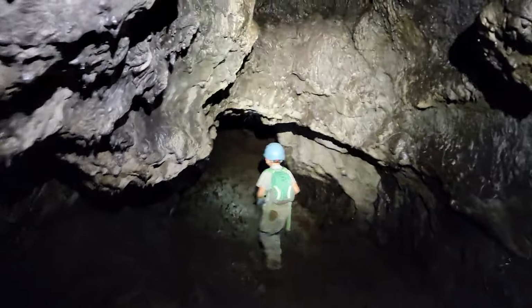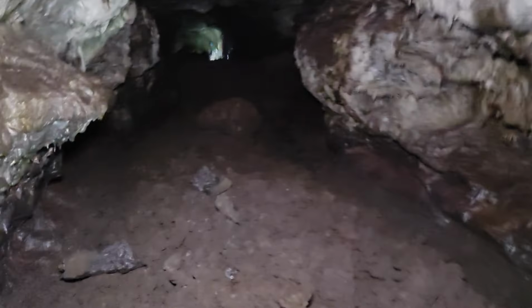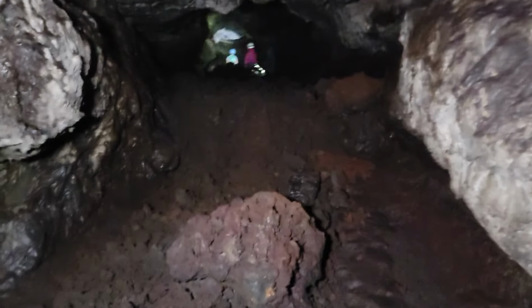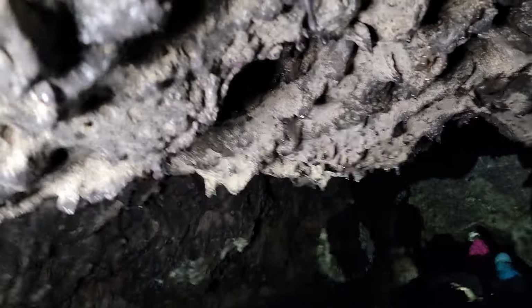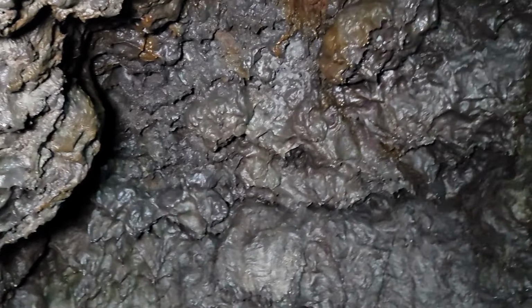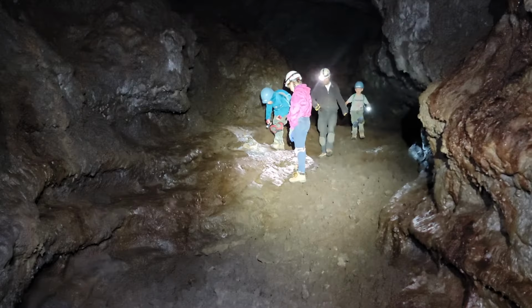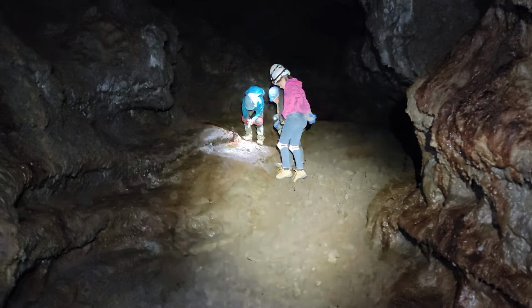Made it to the walking passage. Really rough floor. Cool passage. It's like we've been climbing up a lava fall. Formations on the ceiling. Don't touch them, just look. They say they found a lizard.